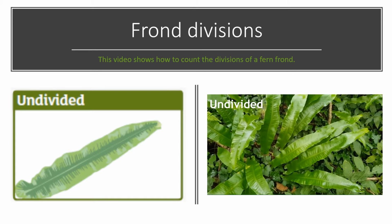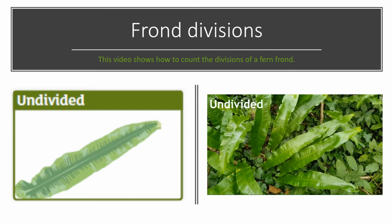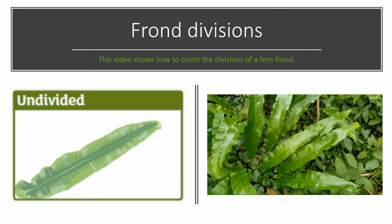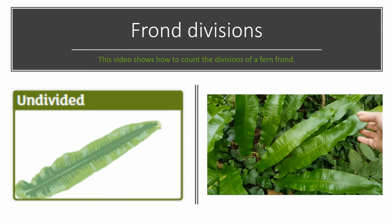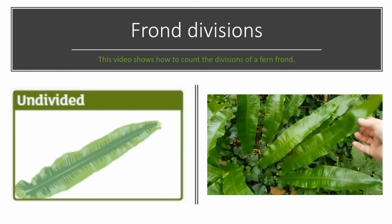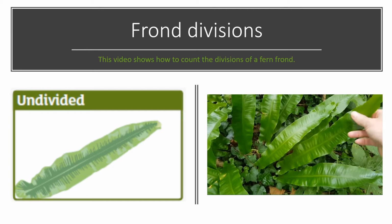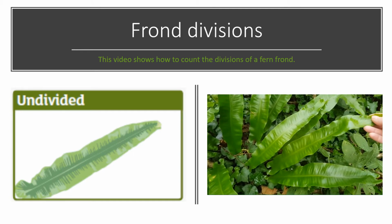Here we have a fern whose fronds are undivided, so you can see these rather glossy, shiny, thick fern fronds aren't broken up into any smaller segments at all. This one's got a kind of wavy edge, and it is in fact an evergreen fern. It's got a kind of waxy, leathery feel to it, but it's a solid fern and it's undivided.